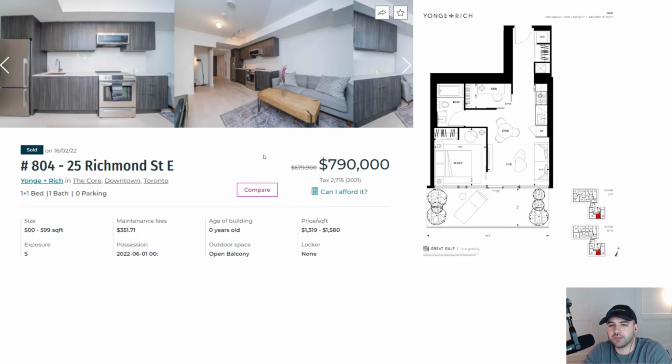Here is a one bedroom that just sold there, 568 square foot, one bedroom plus den. This one sold for $790,000 this month. So that puts it at $1,391 per square foot without parking.